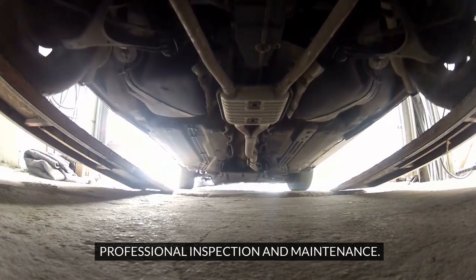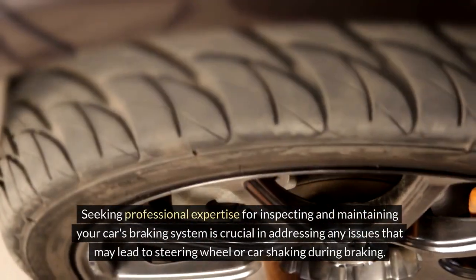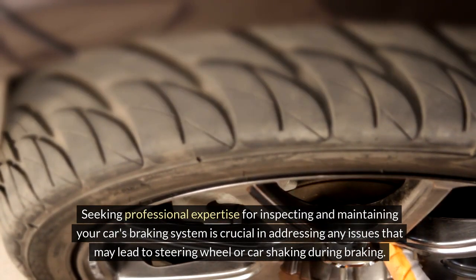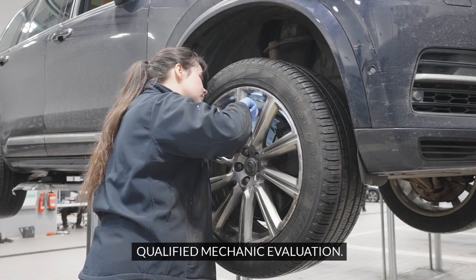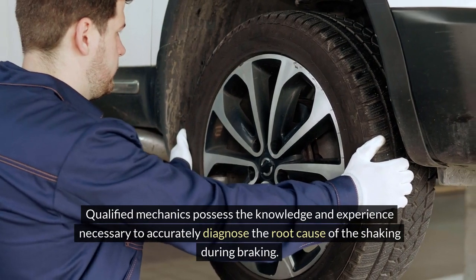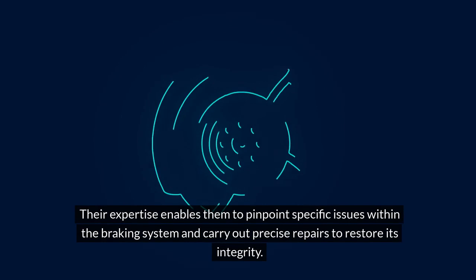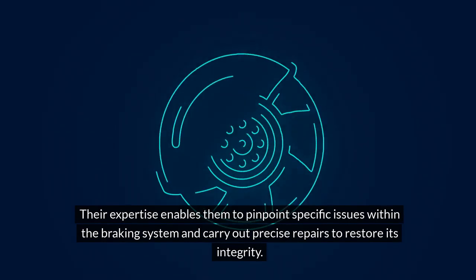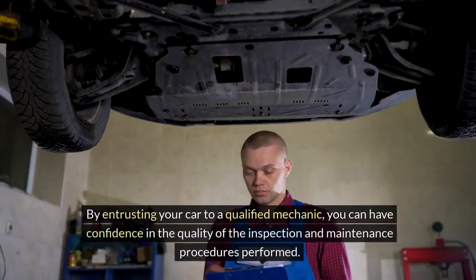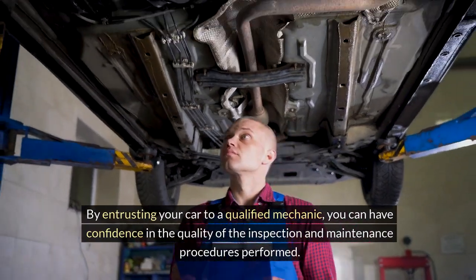Professional inspection and maintenance. Seeking professional expertise for inspecting and maintaining your car's braking system is crucial in addressing any issues that may lead to steering wheel or car shaking during braking. Qualified mechanic evaluation. Qualified mechanics possess the knowledge and experience necessary to accurately diagnose the root cause of the shaking during braking. Their expertise enables them to pinpoint specific issues within the braking system and carry out precise repairs to restore its integrity. By entrusting your car to a qualified mechanic, you can have confidence in the quality of the inspection and maintenance procedures performed.